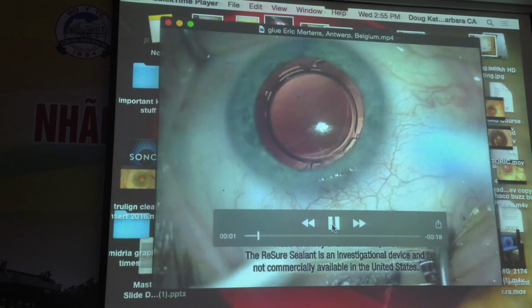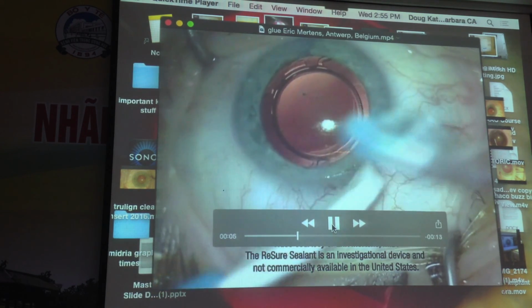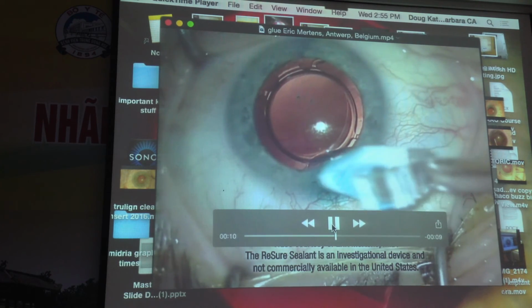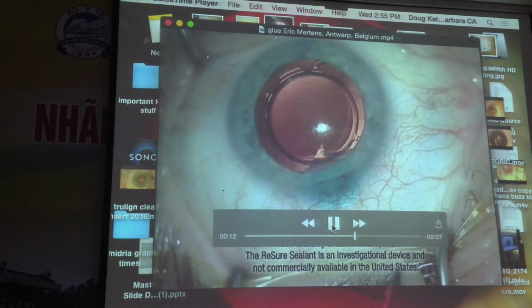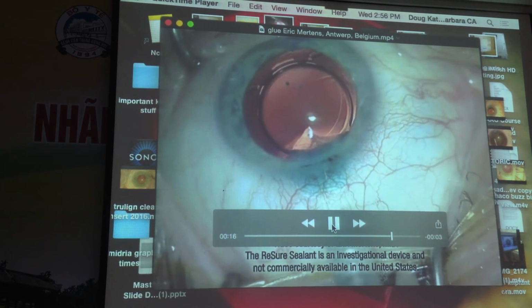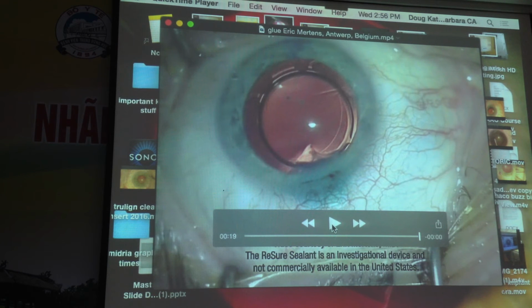I'm starting to use the glue. There's another way where you dry this, you mix the solution, you just put it on there, and that seals that wound very tight. I use the glue also in corneal transplants to seal it at the end, and I found it really works well. The glue only lasts for 24 hours. It's not even that long. It's gone, just enough for your wound to heal very well. But that's another nice thing.